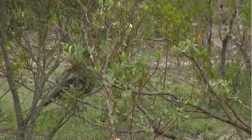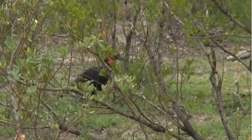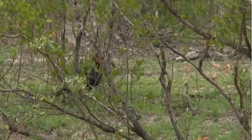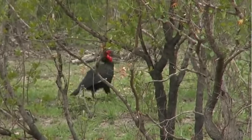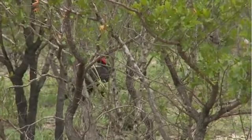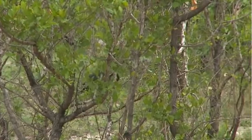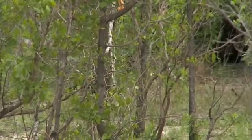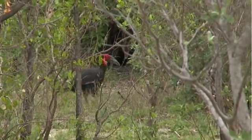Look what we found. Well, actually what Andrew found, if I'm completely honest about that. This male ground hornbill. Oh, they are spectacular birds. Look at the power in that beak. Fearsome hunter of snakes and rodents and frogs alike, and one of the most critically endangered species that you can see out here.